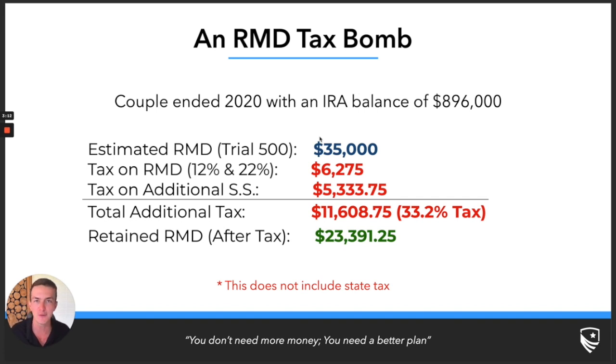If you live in the great state of Wisconsin like we do, you can tack on an extra 6.27%, which makes their marginal tax bracket almost 40%.